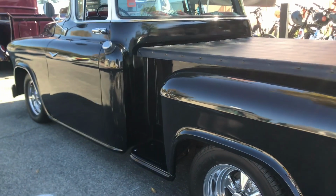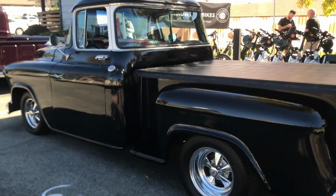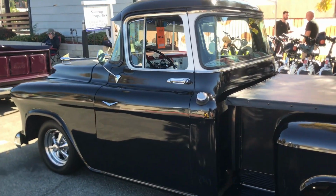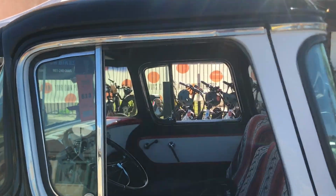Great stance. Look at the stance on this truck, man. This is really good. You know me and my stance, being a suspension guy for most of my career in automotive, this is big for me. Look at the two-tone here too. I like how they pulled the two-tone in and they pull it right into the interior.